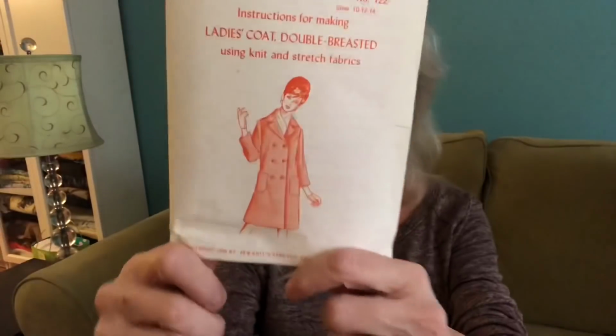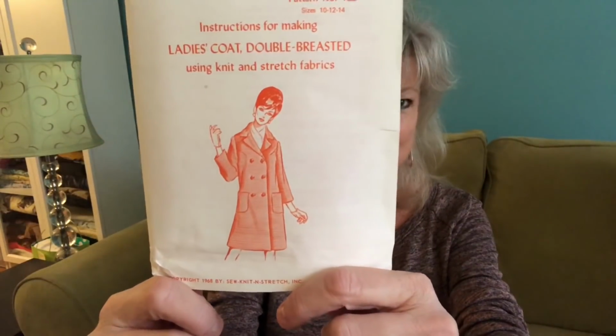So hopefully I can muddle through this and come up with a cute wearable garment because I think it is very attractive. I'm very curious to sew something that Virginia Marshall designed. And I got that for $1.70 on eBay. So that's a little piece of history, just like all of these vintage patterns are. That's what I love about them.